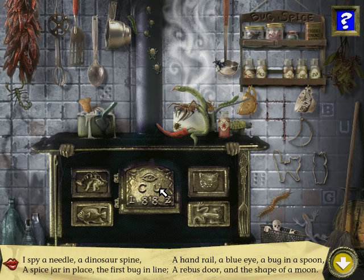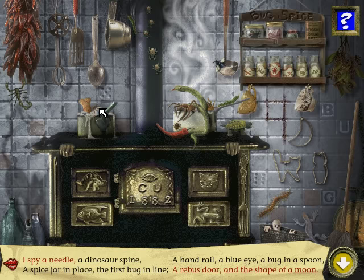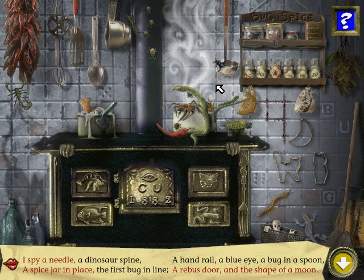A needle. A rebus door. The shape of a moon. A spice jar in place. The first bug in line. A handrail. A dinosaur spine. A bug in a spoon. A blue eye.